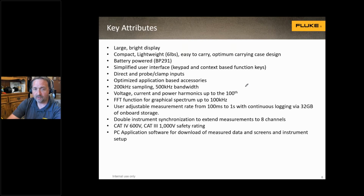The other unique feature of the Norma is the ability to synchronize and connect together 2 Normas to give you up to 8 channels for the 4-channel version, or 6 for the 3-channel version. So they could be connected back to back to do efficiency measurements. The category ratings, so category 4, 600 volts. So just like a lot of our Fluke products.